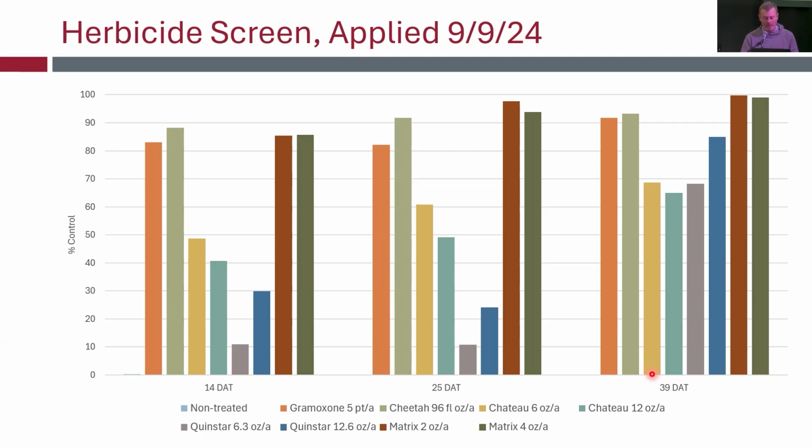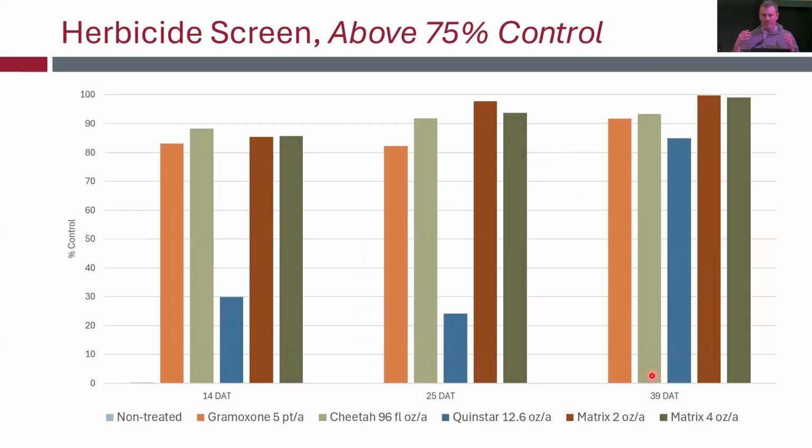But just to make this easier to look at, I'm going to take everything away that's not at 75% and limit it down. So this is looking at the same results, but any product that was 75% or better control of any one of these species. Not all three species were present in every plot, so we were using them as proxies. What we can see is that there are actually several products that were really quite effective.